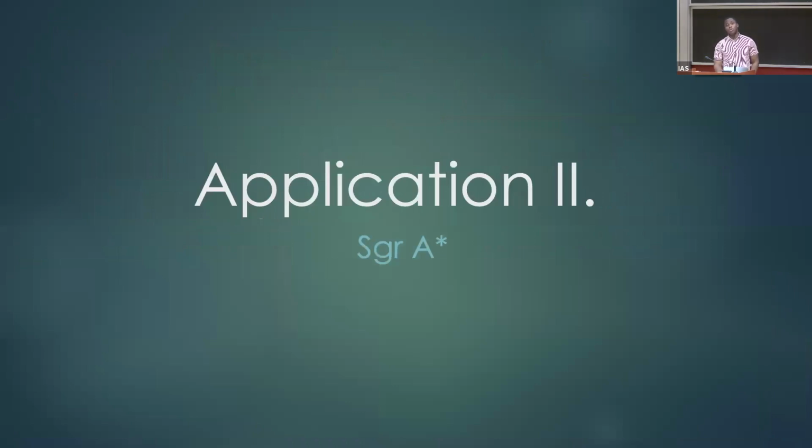So I'm gonna go, maybe I'll even take a vote. There are two applications coming up, Sagittarius A star and 3C279. I probably have time for like half of one of them. So anyone have an opinion on Sagittarius A star or 3C279? You want Sagittarius A star? All right, we'll do it. See, that's what happens when you volunteer first.